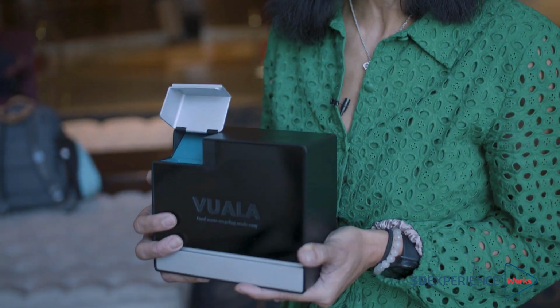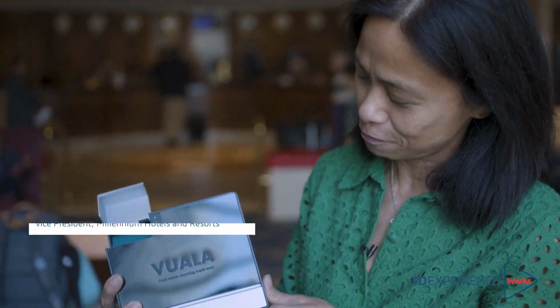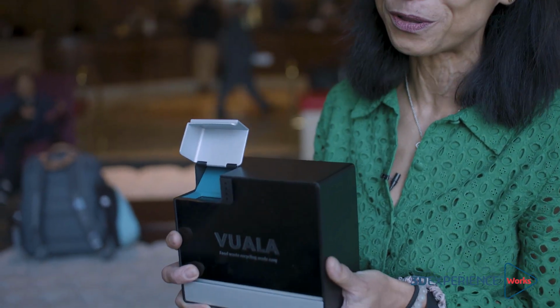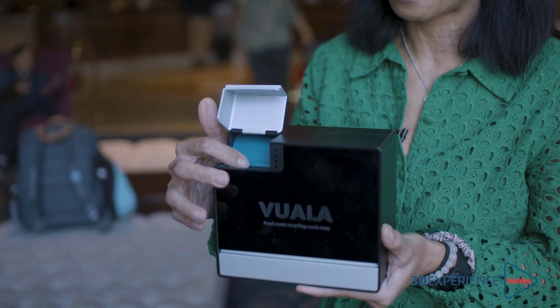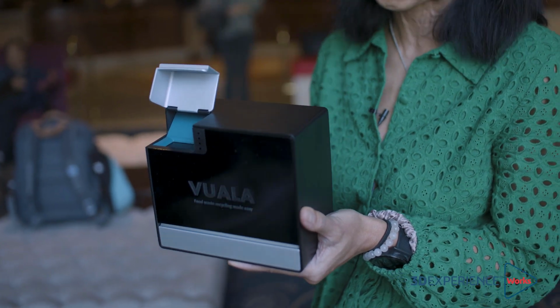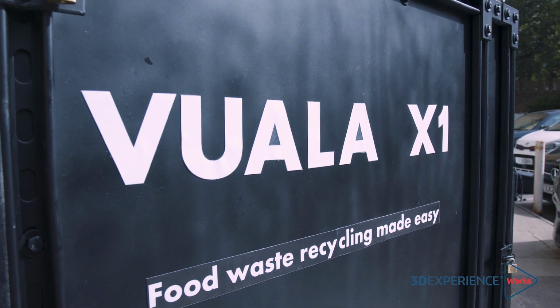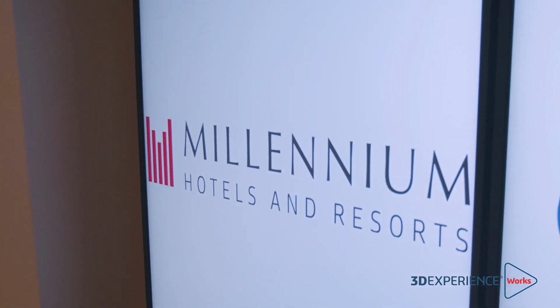Vuala X1 is a very compact and smart food waste recycling technology. So you have the mini model right here, and basically you tip your food waste in here and the machine will have some microorganisms in there, and then you press the button like a washing machine, and quite quickly those food wastes will be turned into liquid.